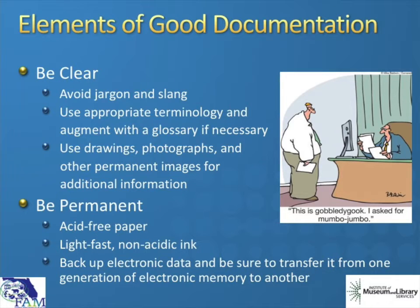Use photographs and drawings and other permanent images. This is especially important, as we mentioned, for condition reporting and things like that. But it's also important in your collections management system. You want to have photographs so that not only do you have a good description of what you have, but you can actually see it as well. And it should be permanent. You should be trying to use acid-free paper for all of your documentation.